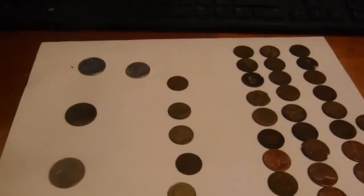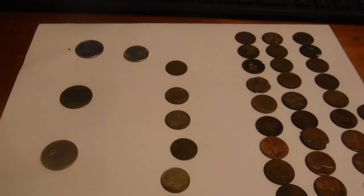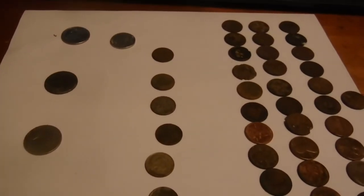But anyways, like I said, I live in an area that's only 96 people per square mile. Not a lot of traffic here.